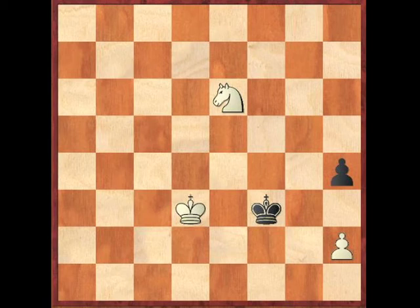So this is a study by Kubbel from 1914, and the stipulation is for white to win. Now you can see here that obviously with white's extra piece, conventional wisdom would say it would be an easy win. But this study demonstrates that white has to play with great accuracy, even with the extra piece. This is mainly due to the position of the black king, which threatens to win the white pawn and then escort his own pawn to the queening square, which would most likely result in a draw. How does white win this game? It's your job to try and find out.